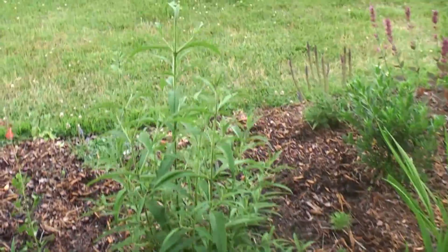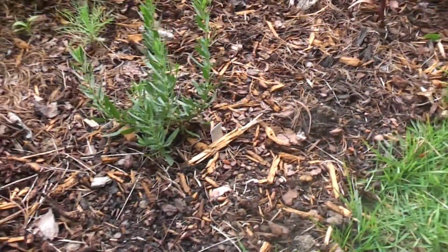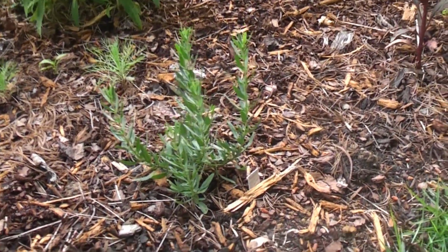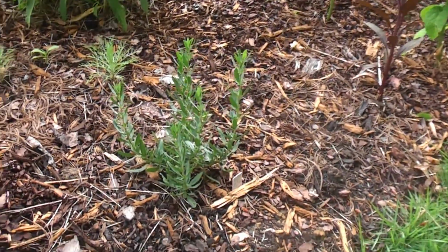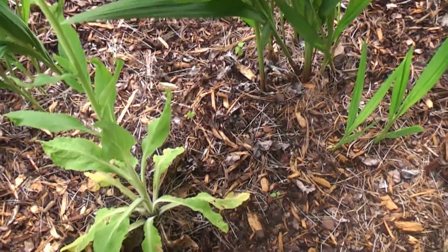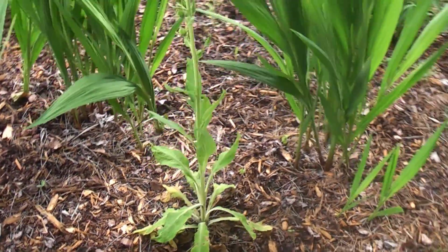There's, I forget the name of this, maybe a Prince Charming butterfly bush, I'm not too certain. Right here is a purple giant hyssop. Grew it from seed this year. It's about 6 inches tall. Looking pretty good. I think it's going to wind up doing good. I probably have 20 of these plants dotted around through my gardens. And right here of course is a foxglove that has already bloomed, so it's a biennial. It blooms the second year and then it's gone.